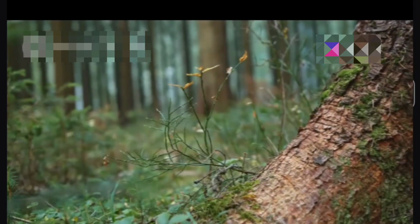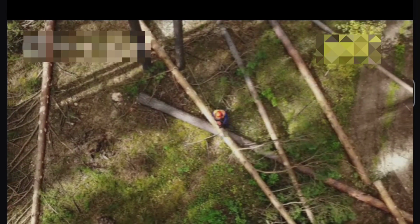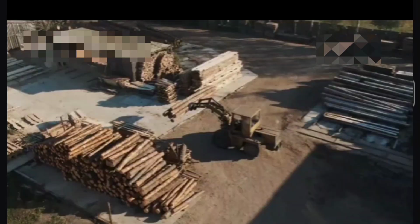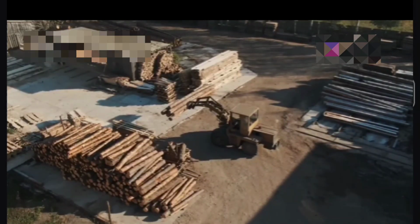Our journey begins with trees. Toilet paper starts its life as trees, mostly from sustainably managed forests. These trees are harvested and transported to a paper mill.